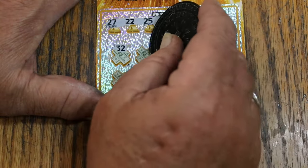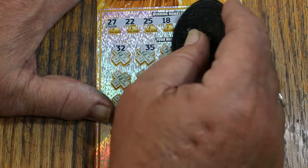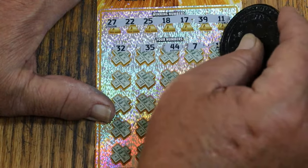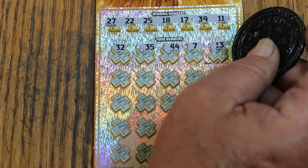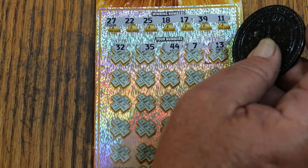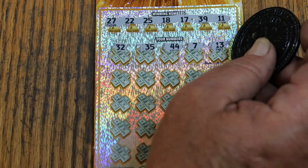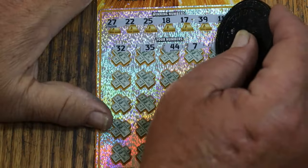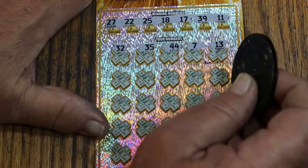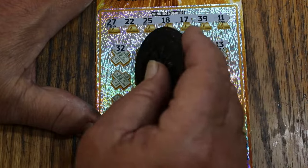32, 35, 44, 7, and 13. Let me check something real quick here. I just wanted to look at the last ticket from the last session, and that's right. I have to know where the overall odds light should come on. So anyway, 13.